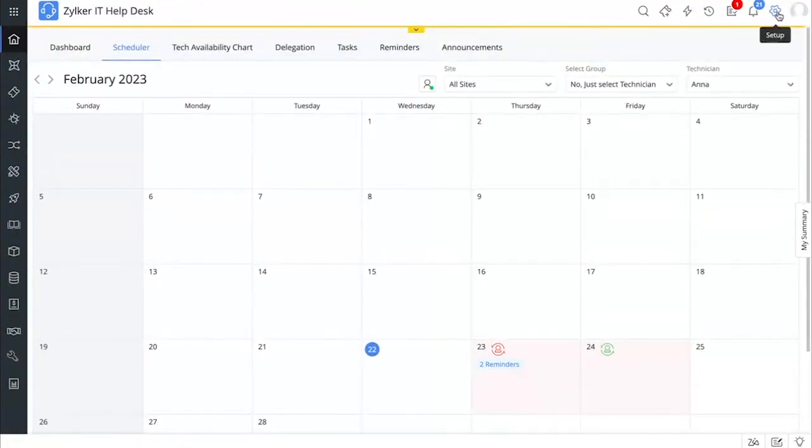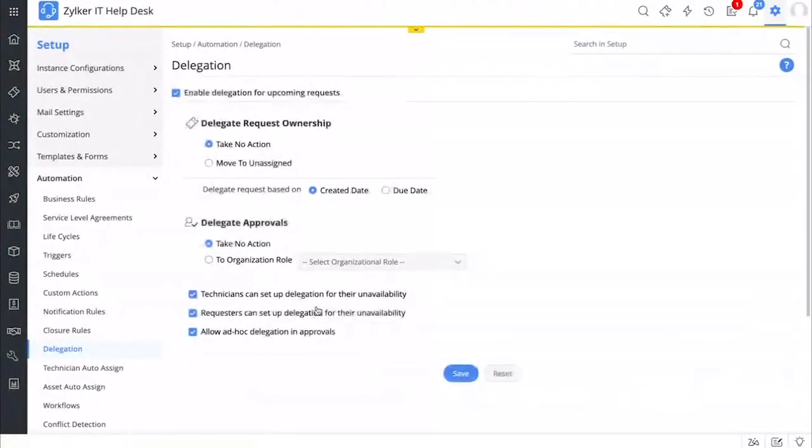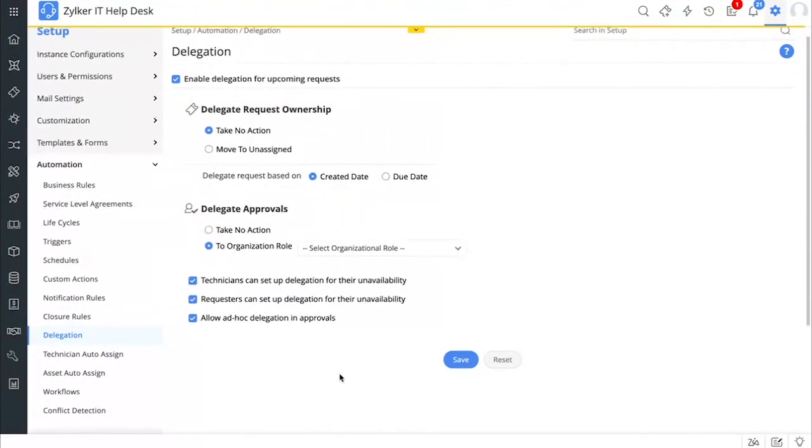Now, to enable delegations, you can go to setup, and under automations, you can go to delegations. After enabling delegations, you can delegate the request assigned to different technicians by either maintaining the status quo or moving it to an unassigned state. You can delegate approvals of approvers who are not available by choosing individual organizational roles, and so on. And with ServiceDesk Plus, both technicians and requesters can set up delegations in case they are unavailable.